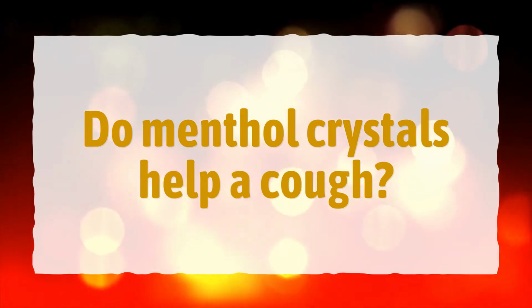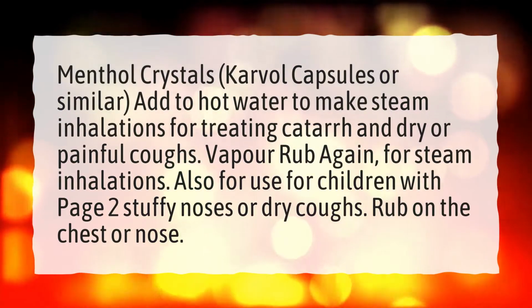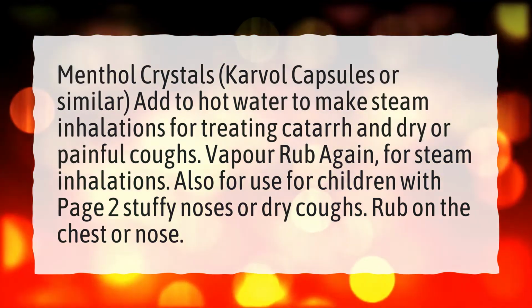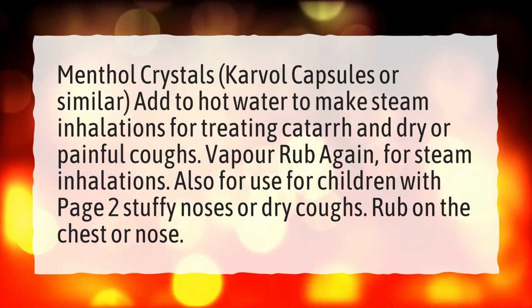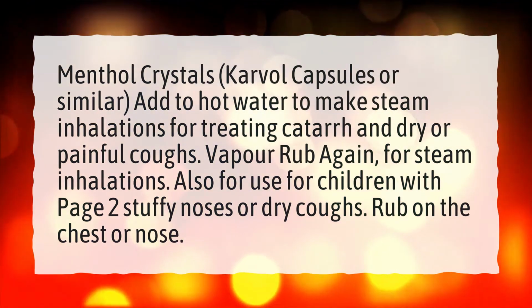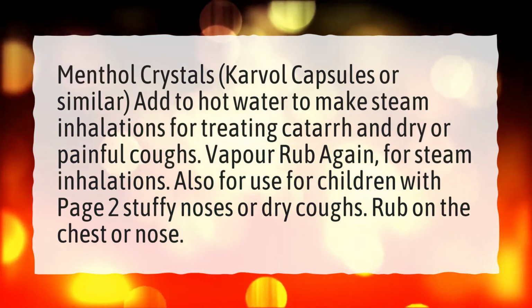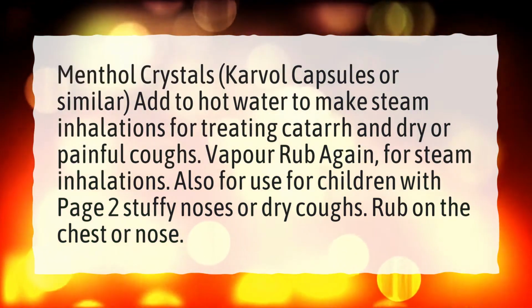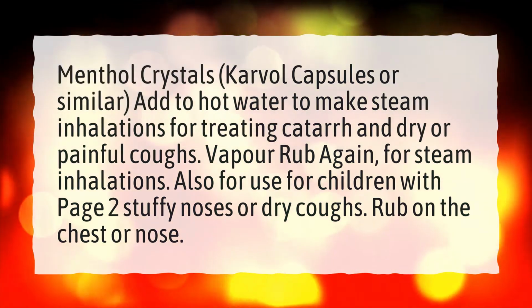Do menthol crystals help a cough? Menthol crystals, Carval capsules or similar, add to hot water to make steam inhalations for treating catarrh and dry or painful coughs. Vapor rub again, for steam inhalations. Also for use for children with stuffy noses or dry coughs. Rub on the chest or nose.